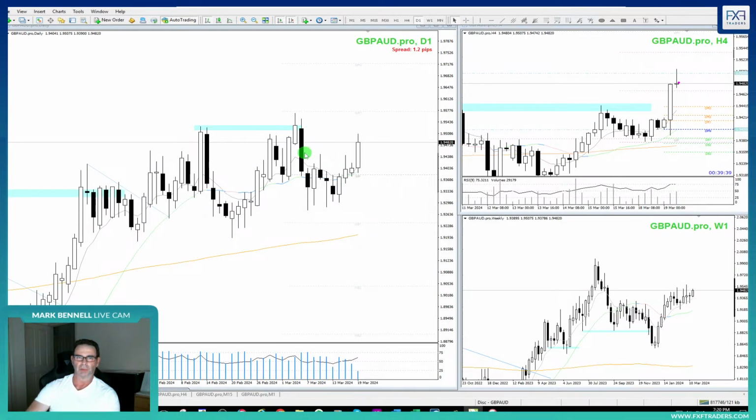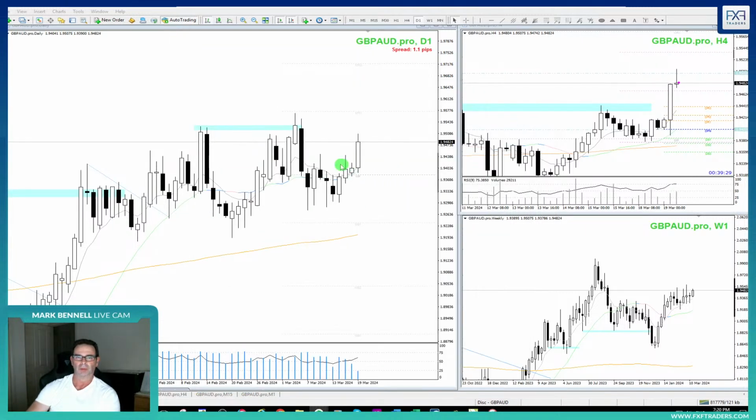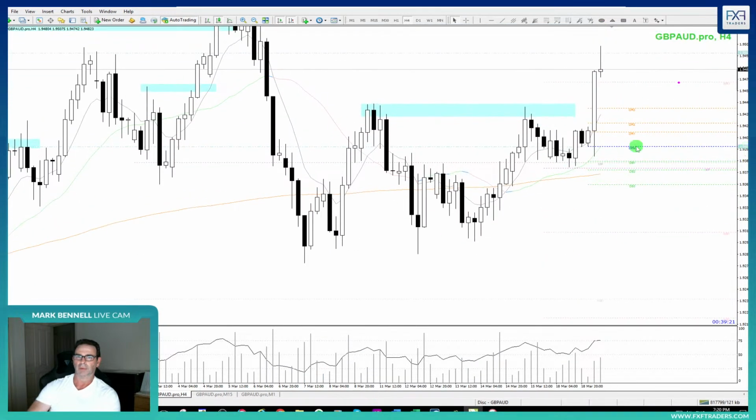Okay, pound Aussie. Right, so very similar. We had a pullback through here. Daily downtrend. So these were counter trend longs. See them there from yesterday. So we're just looking for a breakthrough here. Alright, so here we go again. Oh, cup with handle. So the handle, look, sloppy ABC pullback. This is what they're like though.